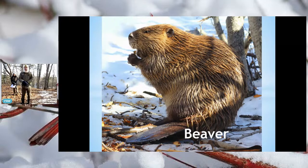And in the winter, they have a hole that goes out the bottom of their lodge, and they can go directly into the water and under the ice, and they'll drag sticks of poplar and willow that they've stored up into their lodge, and they'll nibble on it.